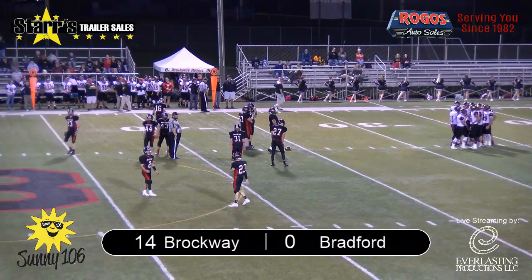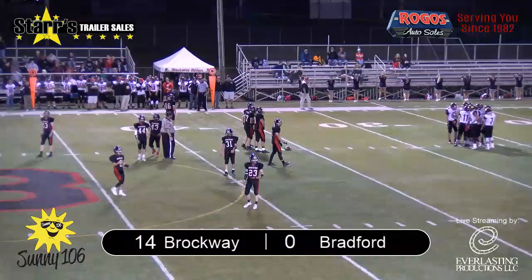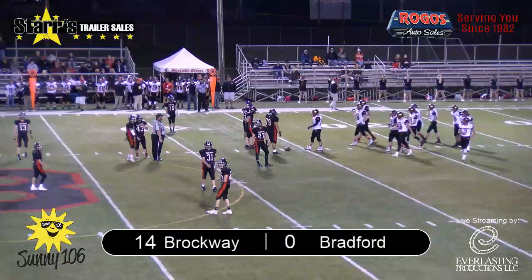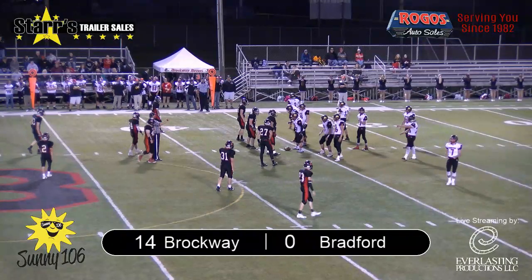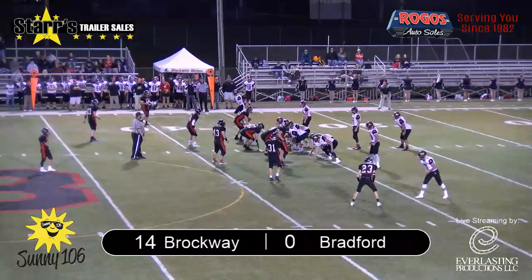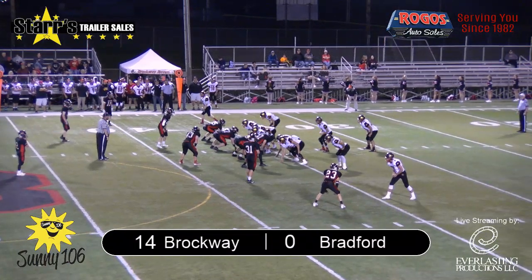This makes me think of the Brookville game when we had a hard time looking at the numbers. Some of it's a hard time to tell. So we'll try our best, try to figure out who the numbers are and let you know who actually gets the ball for Bradford. Okay, that's going to bring up now a third down at about 9 for Bradford.